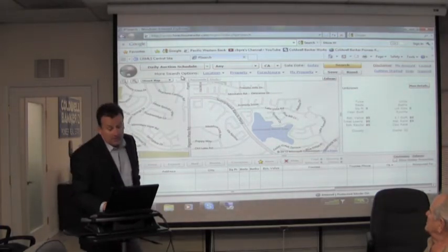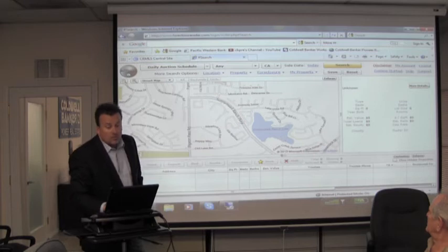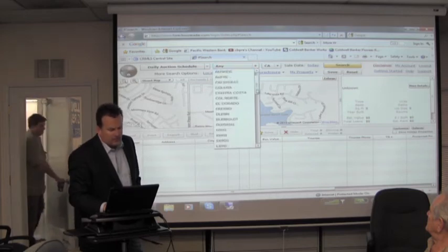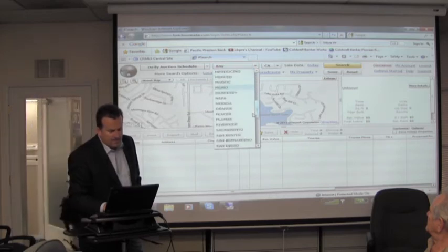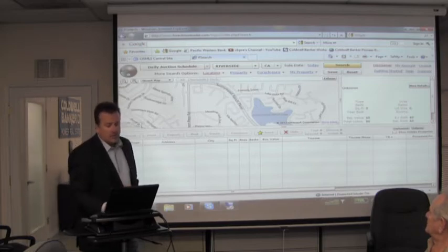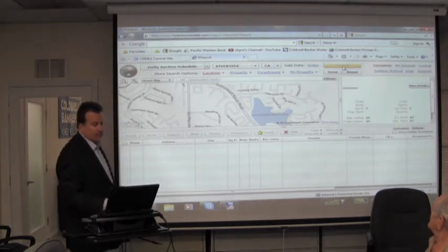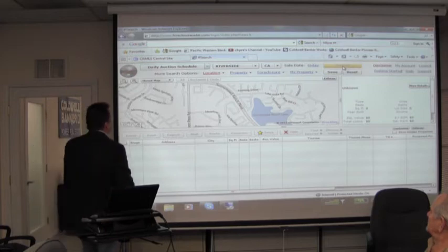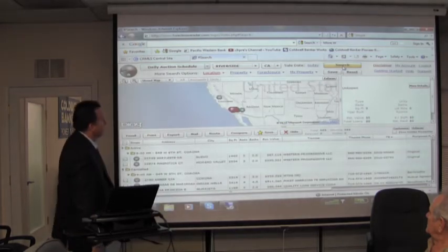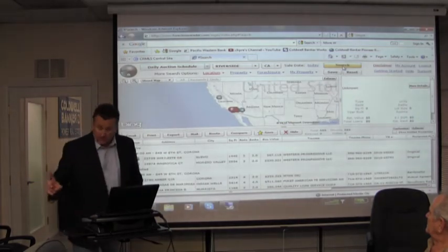This should be interesting. It's kind of a tie-in. And again, if you get your 3-day trial, everybody in this room needs this program. I'm just telling you, you need it. Okay, this is today's daily auction schedule for Riverside County. And let's see what happens here. It's going to give us a map, and this is going to populate with a whole bunch of stuff. Okay, today.